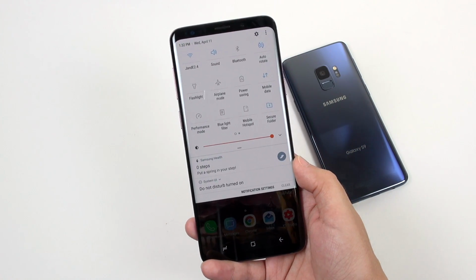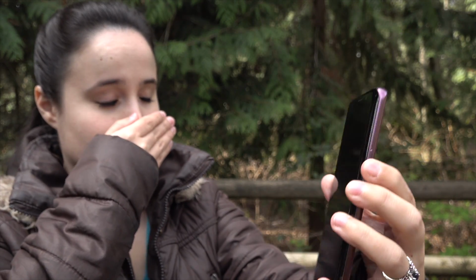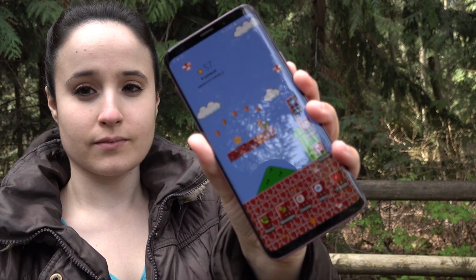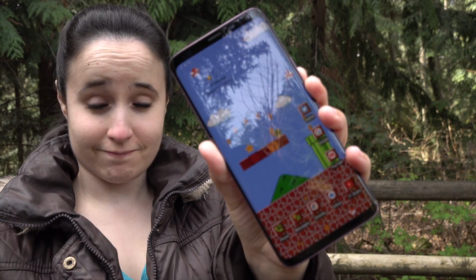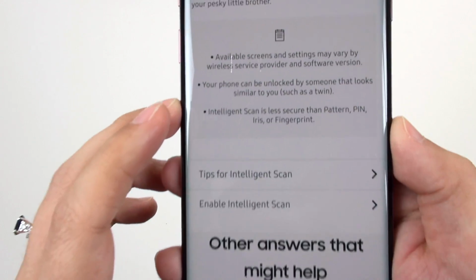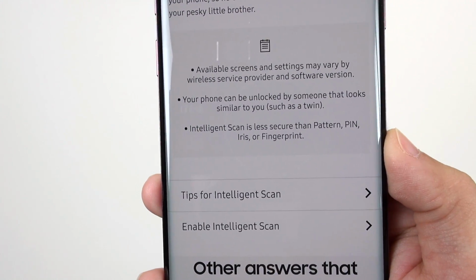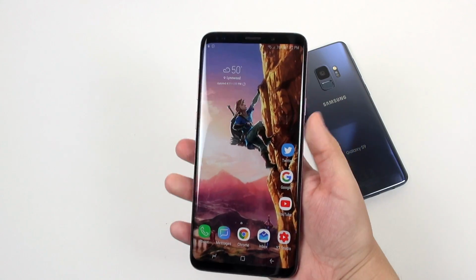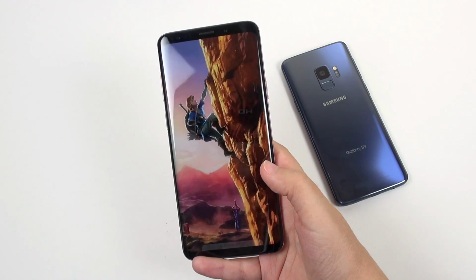So what I'm saying is, yep, you don't even need to have your eyes open for the facial recognition portion to work. And so this shows me why this is not very secure. It doesn't seek attention of your eyes for anti-spoofing. And Samsung will even tell you that Intelligent Scan is less secure than pattern, pin, iris, or fingerprint. So it's really meant for convenience and speed and really not security.